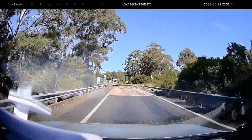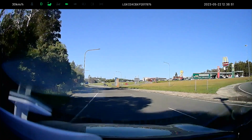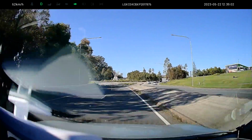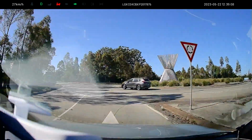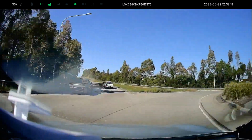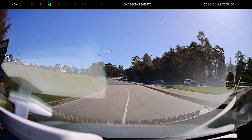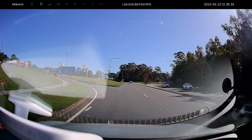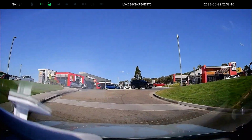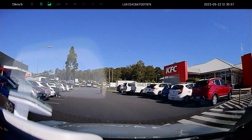So it's pretty good. Okay, now we're pulling into Port Macquarie's charging station. This is a Charge Fox. So hopefully we can find it. So it's around this roundabout, and then you go into the BP service station. I've still got it speeded up, by the way. Can't waste your time.